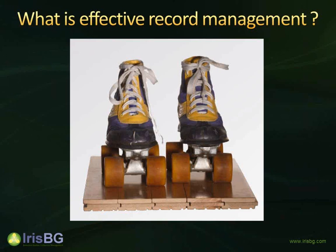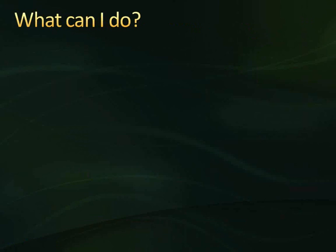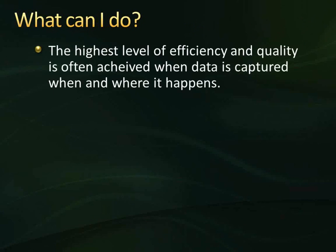So what can I do? That's the first question we might ask ourselves. As I said in the introduction, we're going to talk about what you can do and then what IrisBG can do for you. Here are some points that we think are worth reflecting on. First, in terms of data quality and efficiency, the best results are often achieved when data is captured when and where it happens.